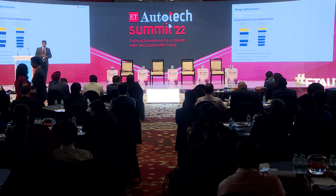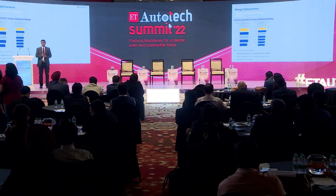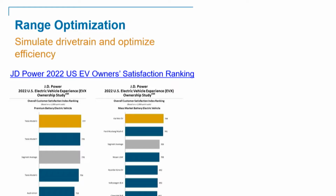Range optimization, one of many important things for OEMs. Why? The survey from JD Power, that's basically the EV Owner Satisfaction Ranking Survey. The left-hand side, I'll quickly read it out to you. Tesla Model 3 has earned the most satisfaction rating in premium battery electric vehicles, and Kia Niro EV has earned it in the mass market electric vehicles.